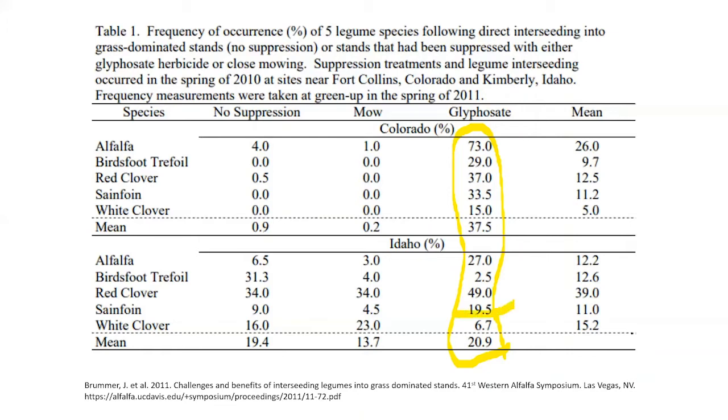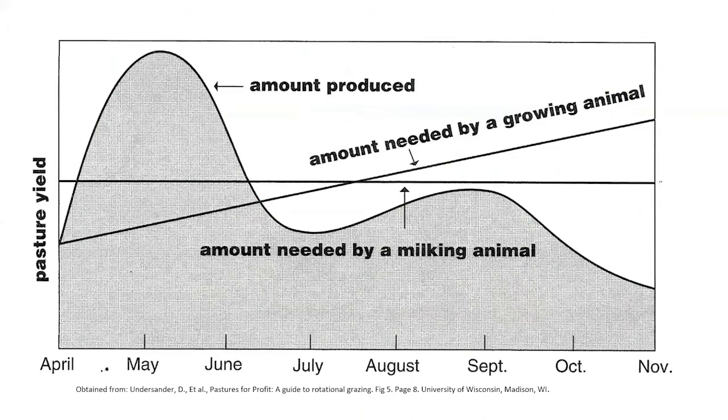Another thing, if you look here in Idaho, this red clover was pretty good at establishing, no matter whether you used control or not in Idaho. Everywhere else, it failed. And I would mention that the stuff up in Oregon was a failure as well. So let's go back to the 2 things. We need to compete or outcompete the existing grasses.